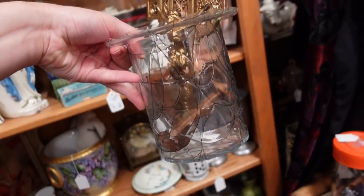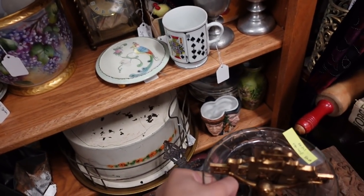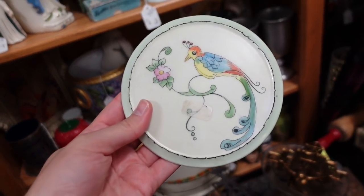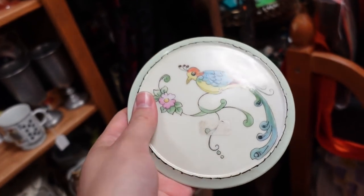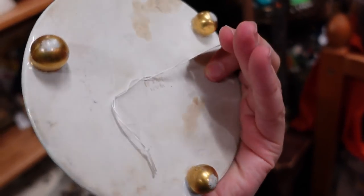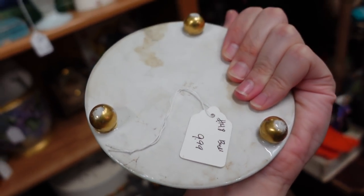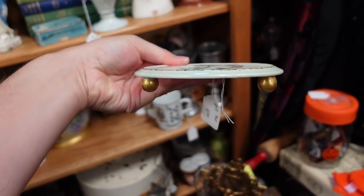Oh, this is a pretty glass. It is nice. That's a cool... Oops. Look at this trivet. The bird on it. Says made in, I don't know, either Japan or England. I'm gonna say Japan. $9.99. So that would be $10, so 30%, so that'd be $7. That's adorable.